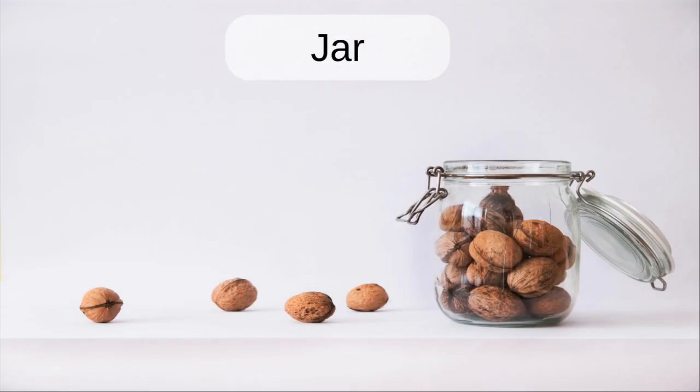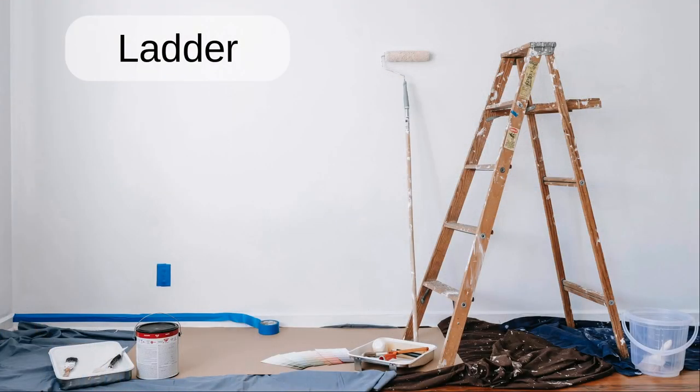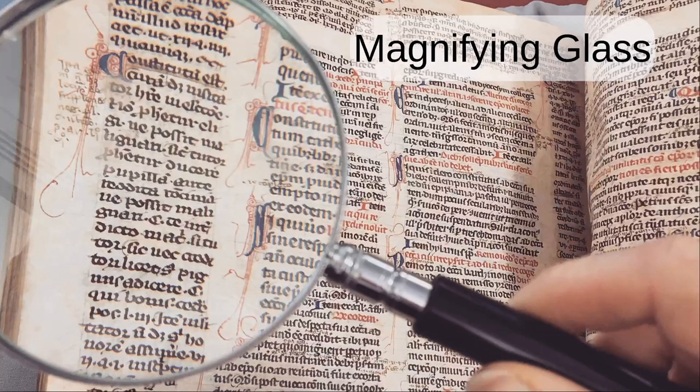A jar is used to store foods to keep them fresh. A kitchenette is a smaller kitchen for areas like an office lunchroom. A ladder is used to help people reach things up high. A magnifying glass can help people read small text or see fine details.